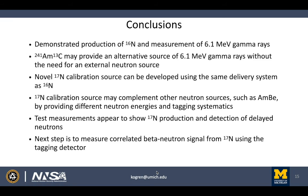So just to conclude, what we've accomplished so far is demonstration of production of nitrogen-16 and measurement of 6.1 MeV gamma rays. Americium-241 on carbon-13 might provide an alternative source of these 6.1 MeV gamma rays that would not need an external neutron source. We've also worked on nitrogen-17 as a possible calibration source that can be developed using the same delivery system as nitrogen-16, and nitrogen-17 might be interesting as a complement to the other neutron sources such as americium beryllium by providing a different neutron energy spectrum as well as different tagging systematics.